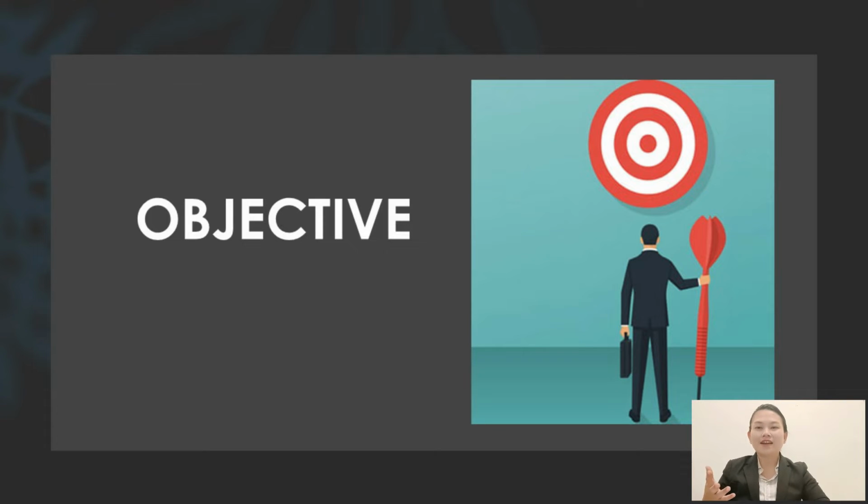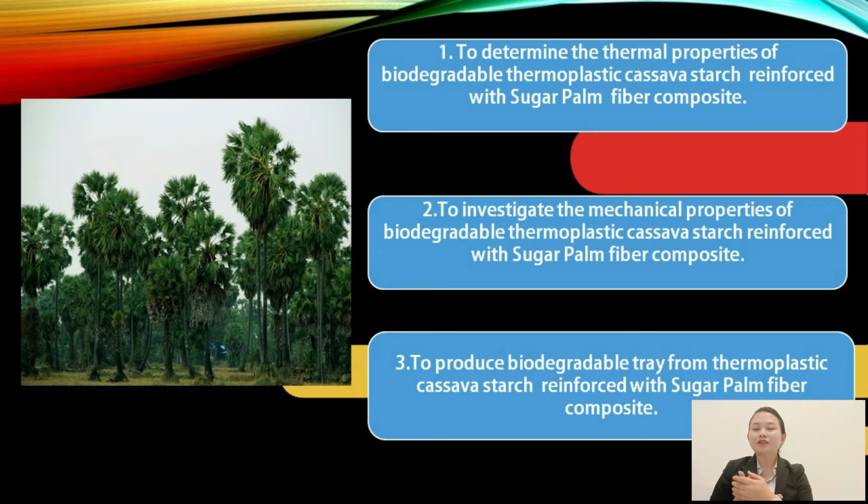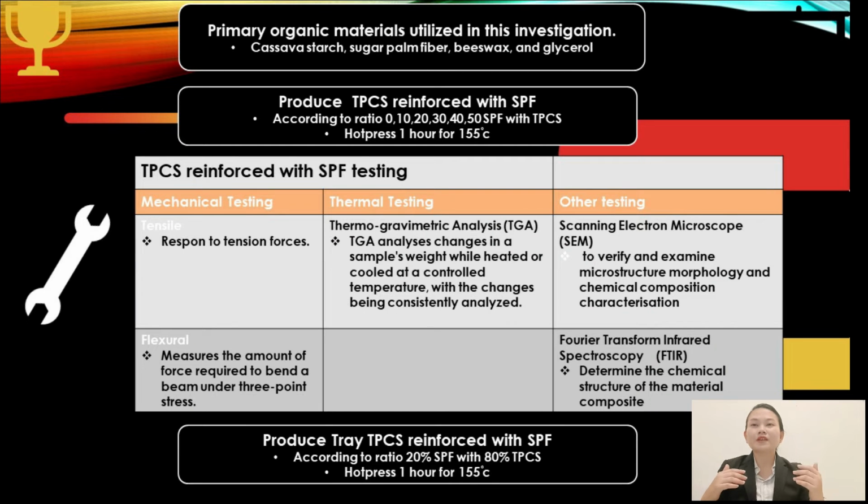The objectives of my study are, first, to determine the thermal properties of biodegradable thermoplastic cassava starch, TPCS, reinforced with sugar plant fiber, SPF. Secondly, to investigate the mechanical properties of biodegradable TPCS reinforced with SPF. And lastly, to produce the biodegradable tray from TPCS reinforced with SPF. So these are the scope of my study. First is the primary organic materials. Secondly, to produce the TPCS reinforced with SPF with different ratios. Next is the testing of these samples with different testing methods. Then lastly is to produce the biodegradable tray from TPCS reinforced with SPF.